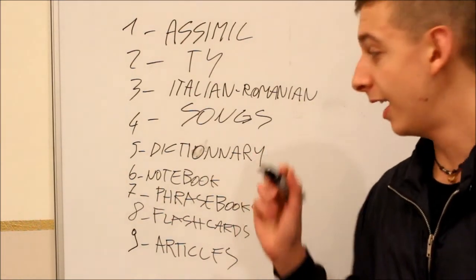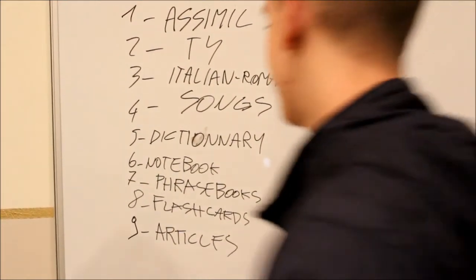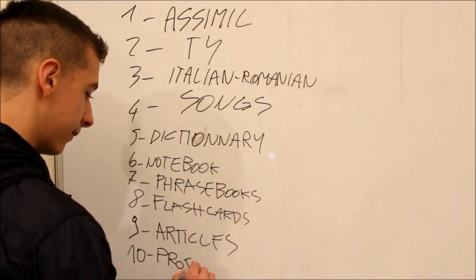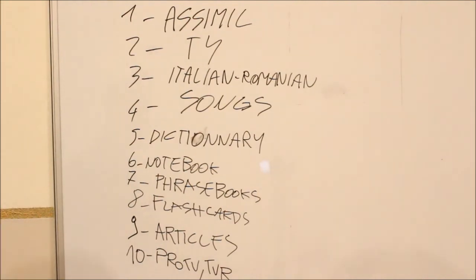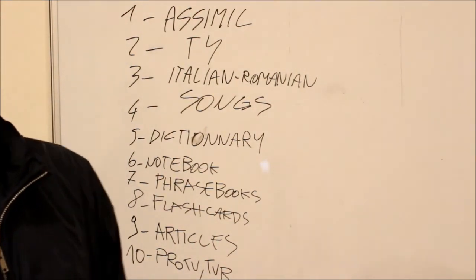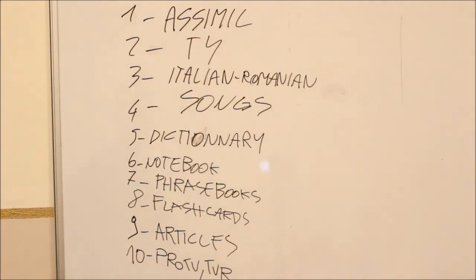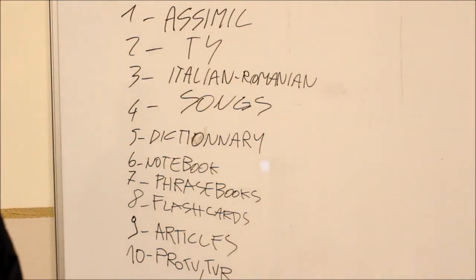and understanding things. And the last thing that I think is very important is that after 1 month or a while, I started to watch television, Pro TV and TVR for Romanian, and also videos on YouTube or something like that. This is very important, especially for Romanian, which is not so different from Italian, to train your mind, also at the beginning, to the sound and every aspect of the language. So these are the 10 things that I've done in these 3 months of focusing that I put into the language.